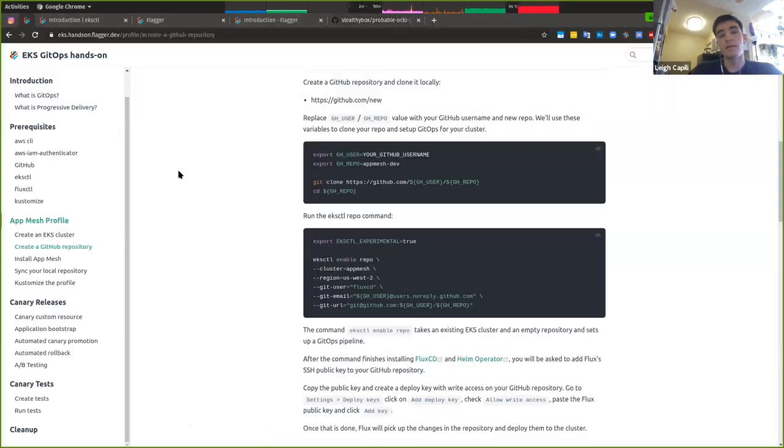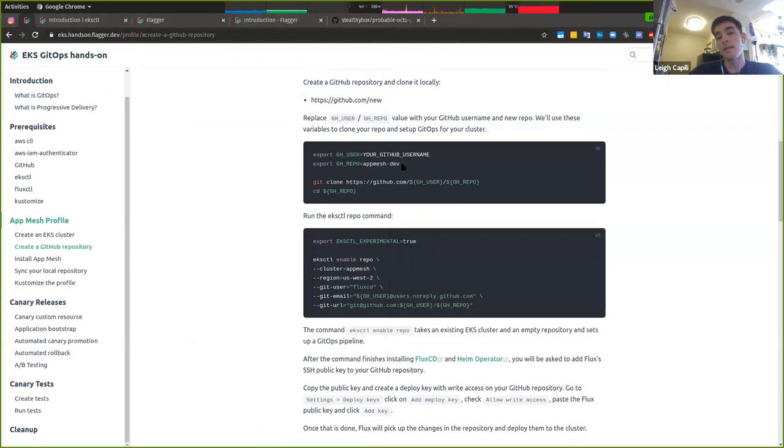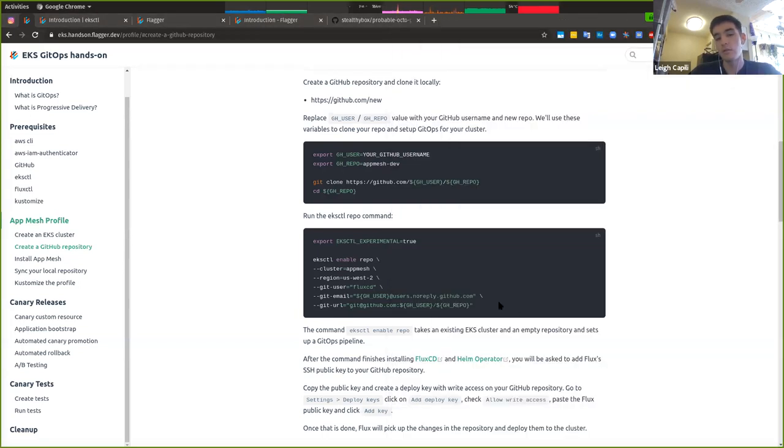So now heading back to the lab, I'm going to enable experimental commands for eksctl. Just make sure to do that in both here. And then now I want to set up my GitHub user and repository. So here my GitHub username personally is stealthybox, and then my GitHub repository is called probable octo potato. Just set those variables so it's easy for me to copy and paste these commands.